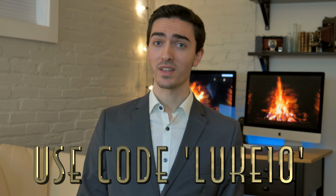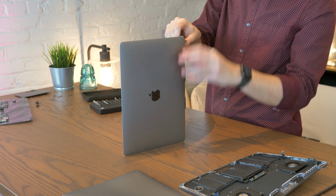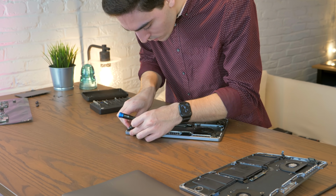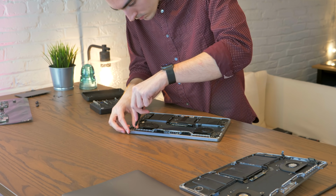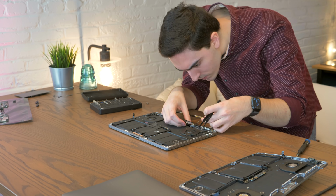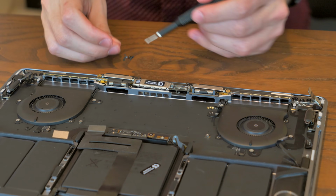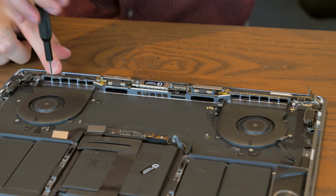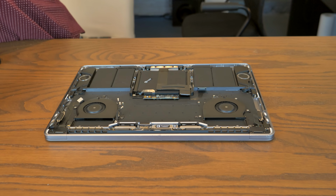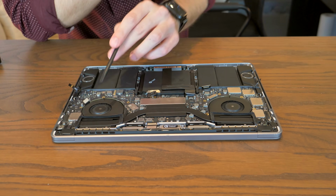And now that I'm feeling fresh, let's hop back into the repair. And now it's time to start reassembly. I'll start by attaching the new display to the new top case with the screws and antenna I salvaged from the trashed one. Then it's time to painstakingly reinsert the logic board and plug in all of the connectors.